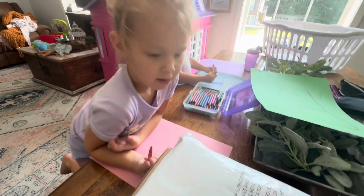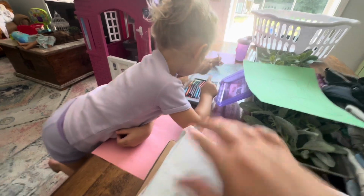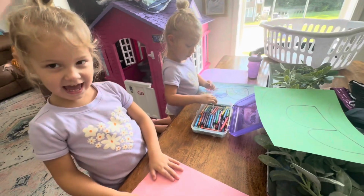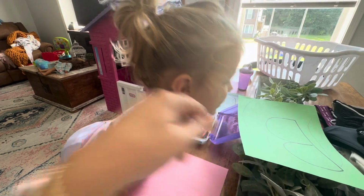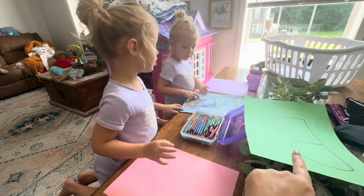What color do you have? Orange. What color is your paper? Pink. Good job. What color are you gonna color next? What color is this? Green. I want my new green. And the letter B.